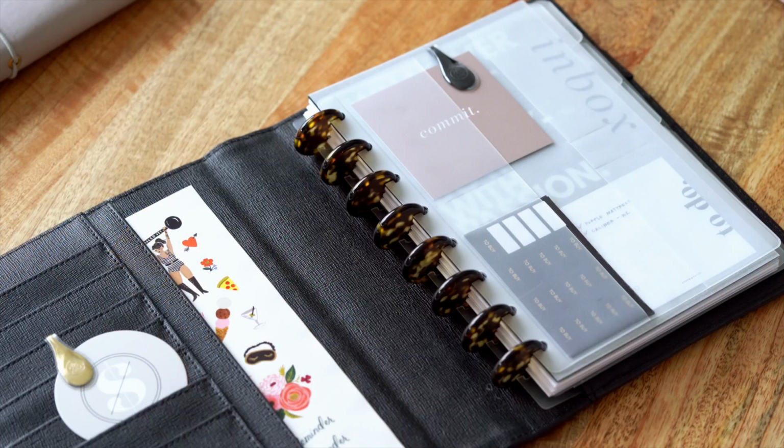So if you're a paper planner person, bullet journal person, I hope this gave you some ideas for managing your money better in your planner.